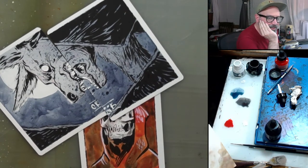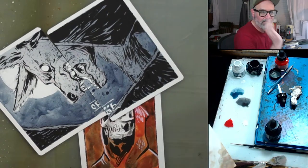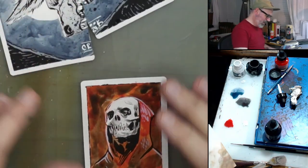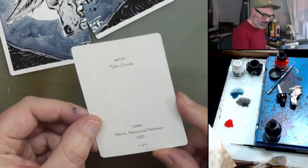Crumpling it up in aluminum foil is a pretty good idea. As long as it shows the hand of the artist, I think it'll still be near mint. Yeah, the first one was pretty fun. It's just funny I did it on the little label card that they give you.